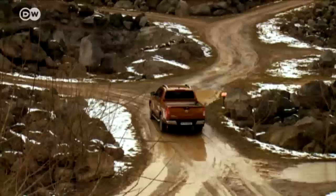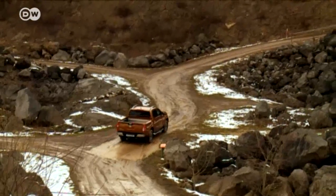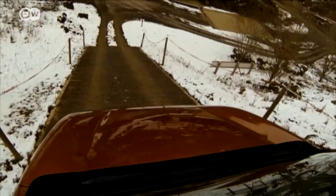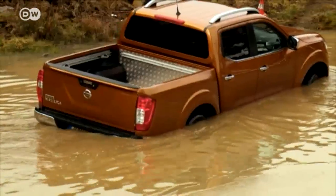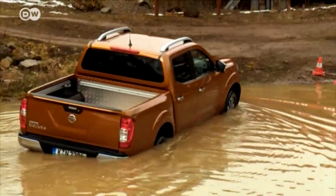It also gets high marks for its off-road suitability. In contrast to many SUVs, the Navara really can rough it, thanks to its selectable all-wheel drive, standard hill start assist, and hill descent control, and 22.3 centimeters of ground clearance. And it's as watertight as a rubber boot, so off-road driving is really fun.